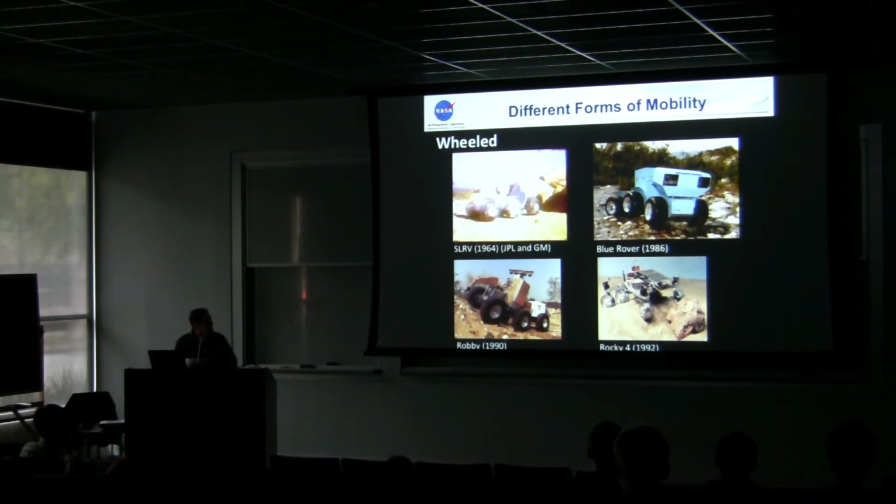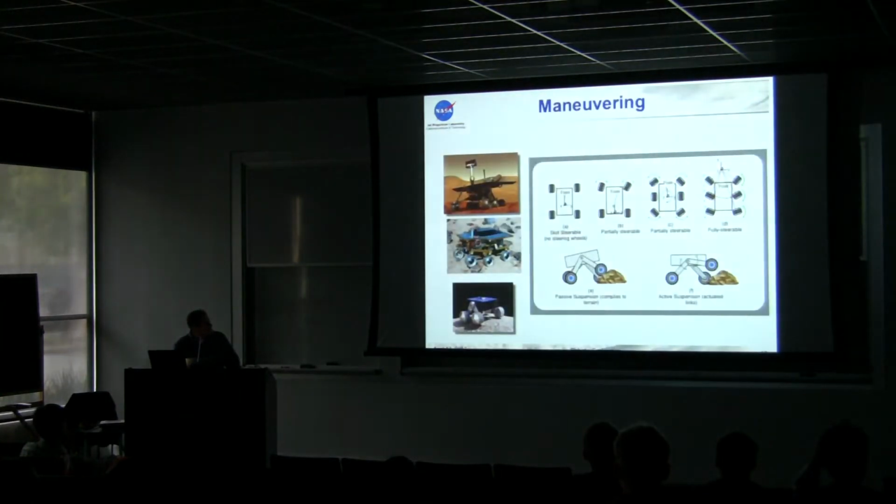You look back, and there was another group that was developing much smaller rovers, which was the Rocky series. This was a picture of Rocky IV in 1992 that actually led to the development of the Sojourner. But things have come full circle, where now, if you look at Sojourner and MSL, it is the equivalent of the Rocky IV and the Robby in some form.